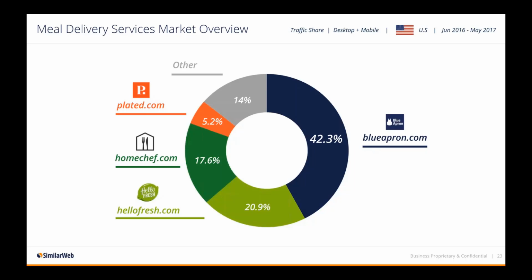Now, most basically, what we're looking at here is a breakdown of the food delivery market. We're looking at, again, that combination of desktop and mobile traffic year over year leading up to the June announcement of IPO for Blue Apron, and we can very clearly see that Blue Apron is the dominant player with about 42% of the traffic share. We see HelloFresh at about 21%, Home Chef at 18%, Plated at about 5%, and the rest of the players in the space at 14%.